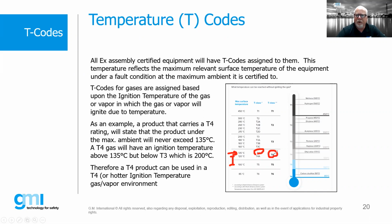Now, if I have a gas or vapor, all gases and vapors will also have T codes. And what you see over here are some very common T codes. If we look at this one here, and I realize it may be very difficult to read, that's ethyl ether. It's 175 degrees C. Ethyl ether is a T4 gas. So what this means, in effect, is that if I have a T4 product, it will never get hotter than 135 degrees C, and I want to put it into an environment in which ethyl ether is present, it will not have an ignition, because the ignition temperature is above 135 degrees C, then I can use that. So therefore, a T4 product can always be used in a T4 or hotter ignition temperature gas environment. That's what we're basically saying here.